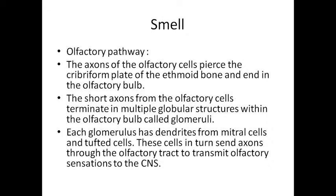Olfactory pathway. The axons of the olfactory receptors pierce the cribriform plate of ethmoid bone and end in the olfactory bulb. The short axons of the olfactory cells terminate in multiple globular structures within the olfactory bulb called glomeruli. Each glomerulus has dendrites from mitral cells and tufted cells. Mitral cells and tufted cells are second order neurons. These cells in turn send axons through the olfactory tract to transmit the olfactory sensation to the CNS.